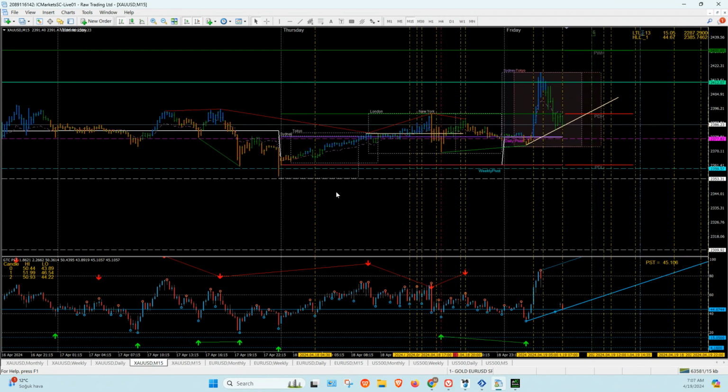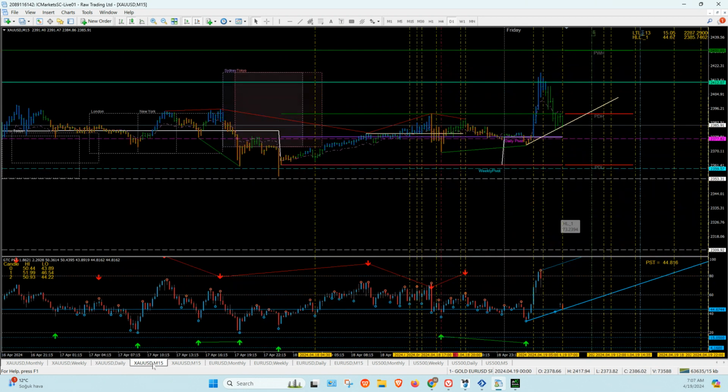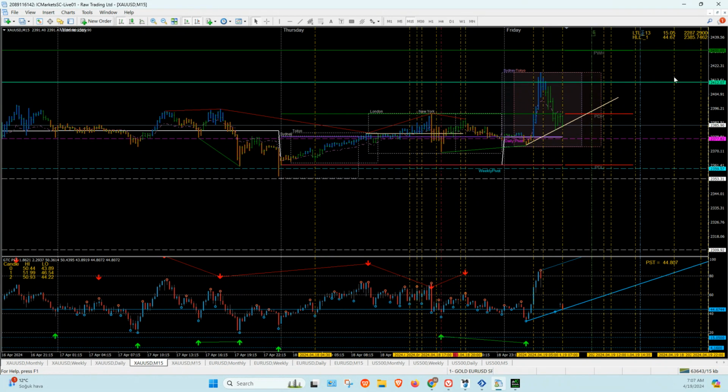Normally I don't work on Fridays, but we're going to do this since I'm up and running. This is the daily. Remember I said yesterday, on the daily level, we had 2,412. The market did that today in the Asia session, and because that's a daily chart, obviously it can take more than a day. So that's 2,412 done there.